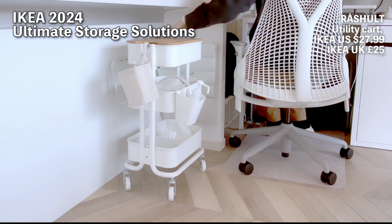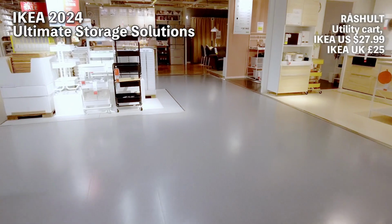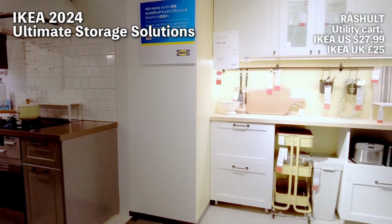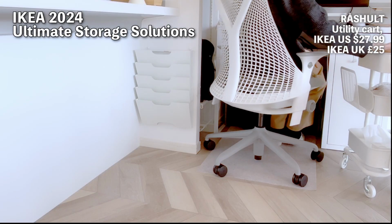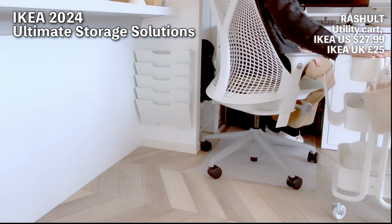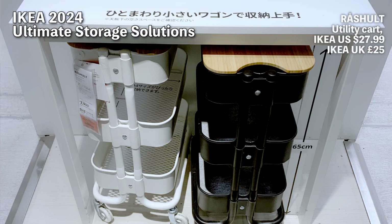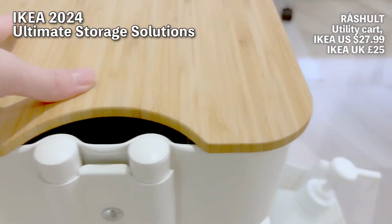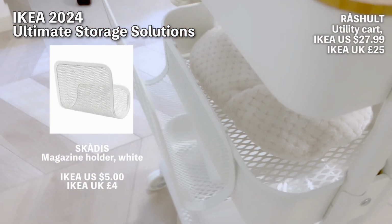Now, let's talk about the RÅSHULT trolley, which has also seen a price reduction in IKEA UK and Japan. This trolley is great for storage and can be easily moved around. When not in use, it can be tucked under a dining table or counter. For example, during this season, I use it for storing winter gear and children's stationery. This shelf is an option for the Scottish pegboard series. The bottom shelf is perfect for tissues.